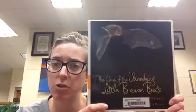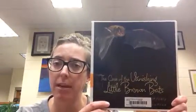They even have, if you do a cave tour, these mats with foam that they want you to walk on to keep your shoes clean. That way we're keeping that white nose syndrome from spreading. So very interesting, very intriguing. That's The Case of the Vanishing Little Brown Bats. So those are the two vanishing animal books that I got by her.